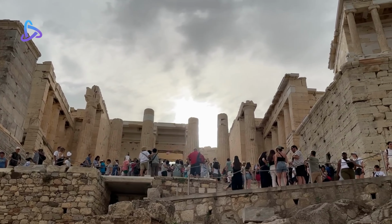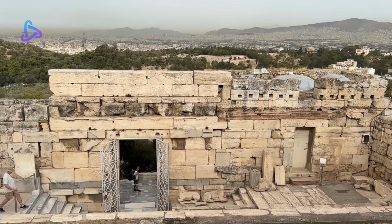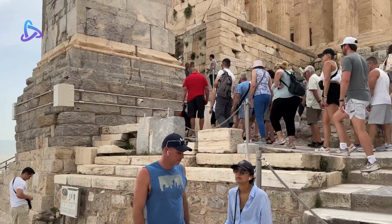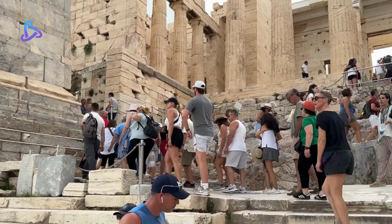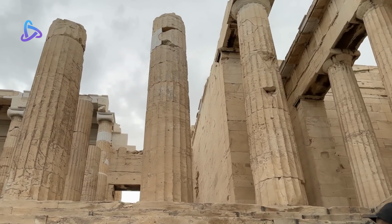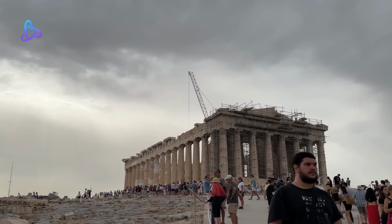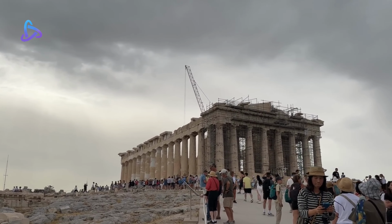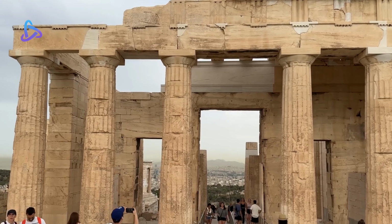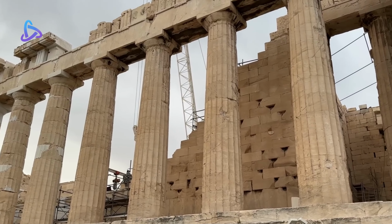Many tourists choose to explore the Acropolis with a guided tour. These tours are led by knowledgeable guides who provide insights into the history, architecture, and significance of the various monuments on the site, such as the Parthenon, the Erechtheion, and the Propylaea. Self-guided tours are also popular for those who prefer exploring at their own pace. Visitors can rent audio guides or use mobile apps that offer detailed information about the Acropolis and its monuments.